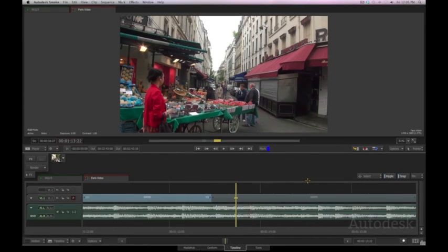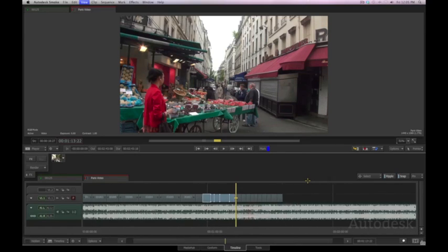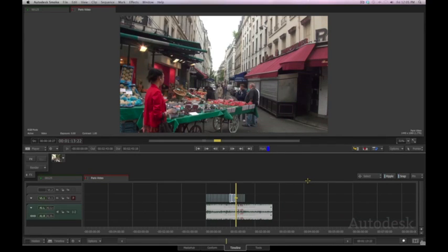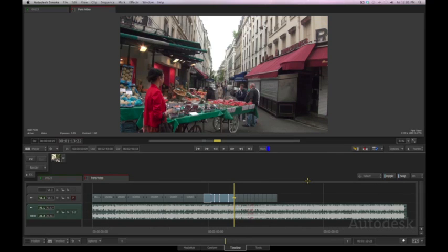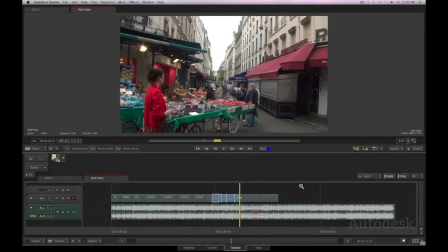Same with minus. I can repeatedly click on the minus while holding the command, or just hold Command and minus, and it's going to zoom back as far as it possibly can. You can zoom way back to a certain point where that's pretty much useless. Shift Z, zoom back to the full extent. Manually zooming in, just like your viewer, your players, and so on. Option Command, I get my magnifying glass, my zoom, and I can click and zoom in.